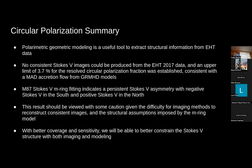So what can we conclude from all this? We have detected circular polarization, but we could not reconstruct a robust image. However, with simple geometric models, we do get a clear indication of a certain north-south asymmetry being favored by the data. But we have to view that result with some caution, given the difficulty that the imaging methods saw in reconstructing consistent images, and because of the structural assumptions that we imposed.